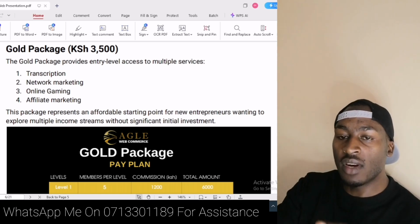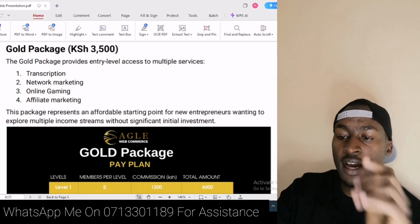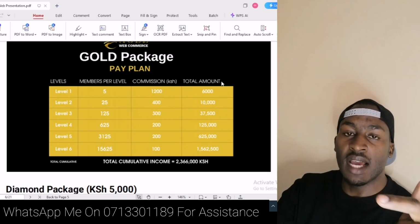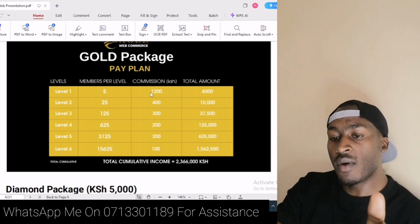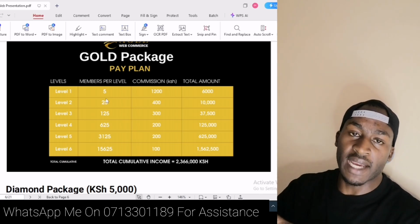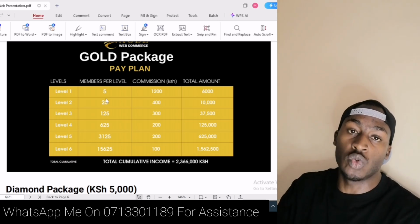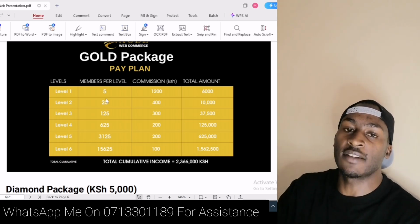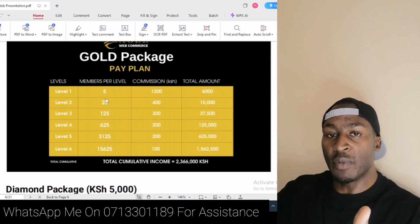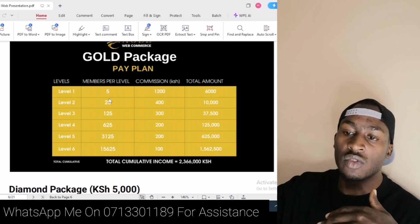With this one, you'll have access to some of the services such as transcription, network marketing, online gaming, and affiliate marketing. And down here, there is a pay plan, and this is for network marketing. In level 1, if you refer 5 people to join EagleWeb with the Gold package, you'll be able to make Kenya shillings 1200 from every person you refer, and he or she joins with 3500 Kenya shillings. So if those people also refer other people, let's say, for example, I refer John. John will be my level 1, so I will earn 1200 shillings.